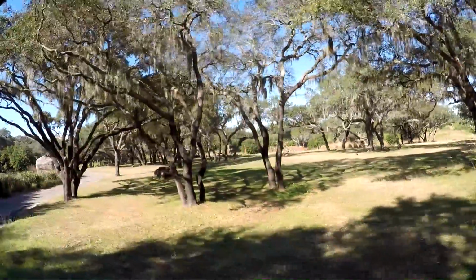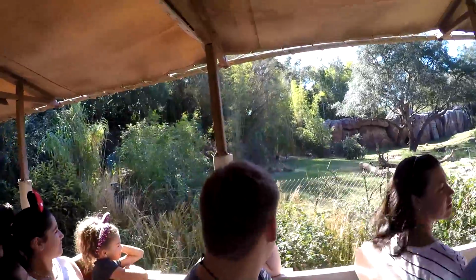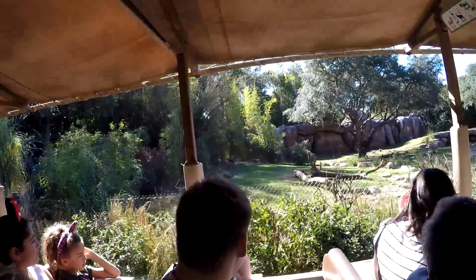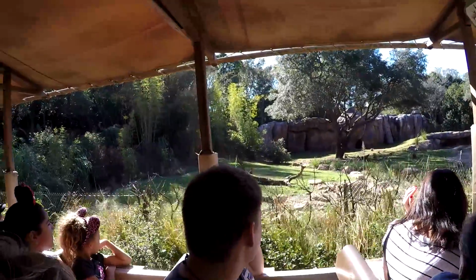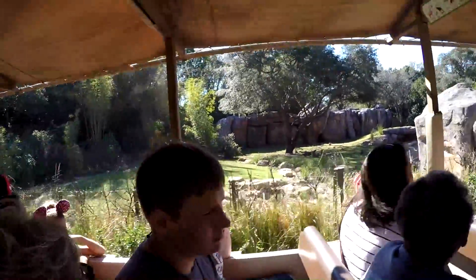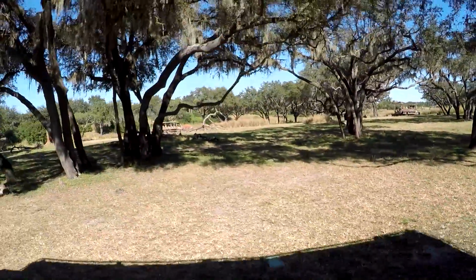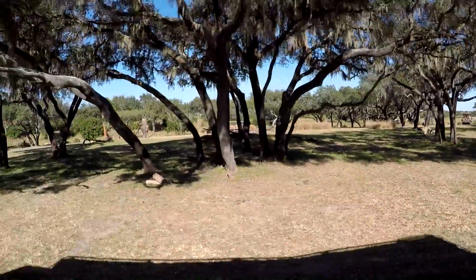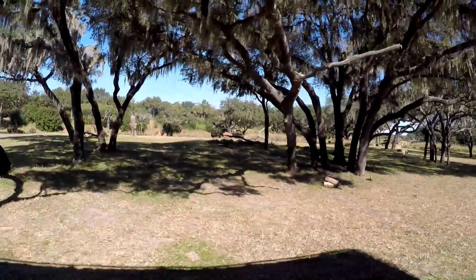Right now we're gonna look on the left-hand side to see if we can find the wild painted dogs. Oh yes, there are some wild African painted dogs straight to our left-hand side. Now again, we can't stop. They live in large groups of 5 to 15, and they hunt in those groups. Actually very efficient hunters. They're more efficient than the big cats.